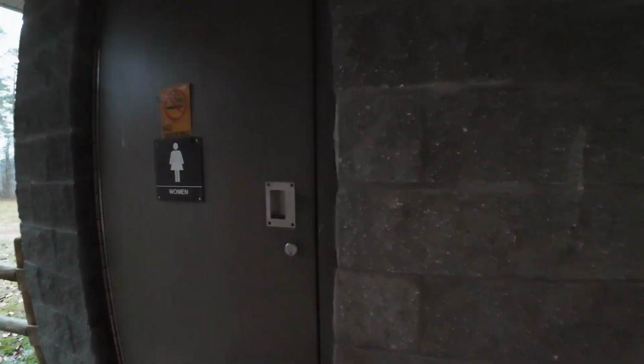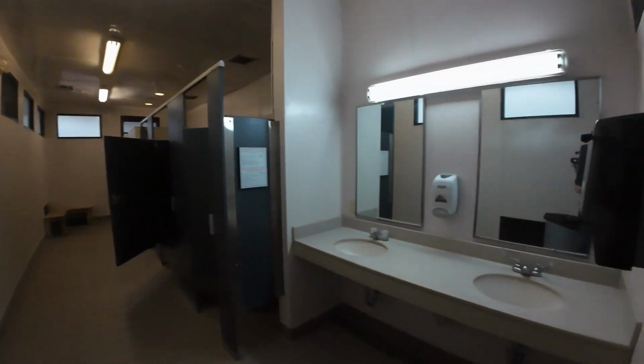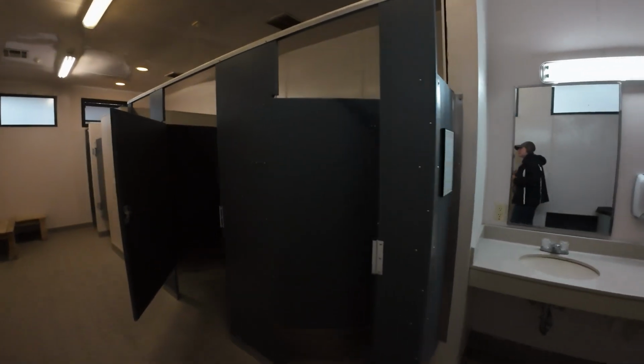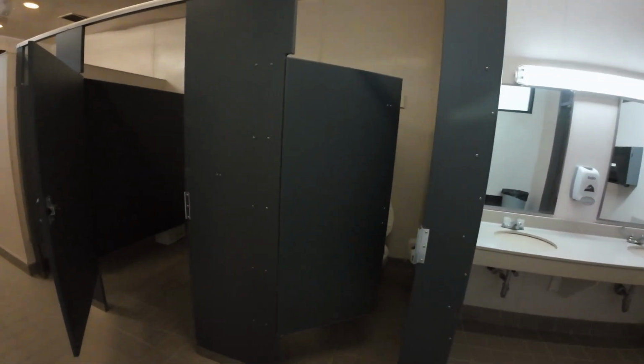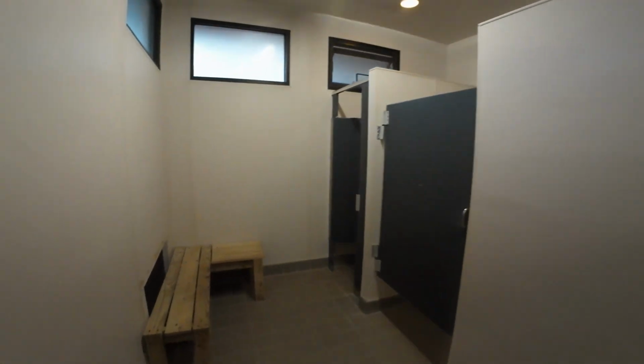Okay, show you the women's bathroom. The lights come on automatically, so that's nice. There's two sinks, and three bathroom stalls, one being handicapped, and it looks like two showers. That's what the shower looks like. It's nice and clean. Not bad at all.